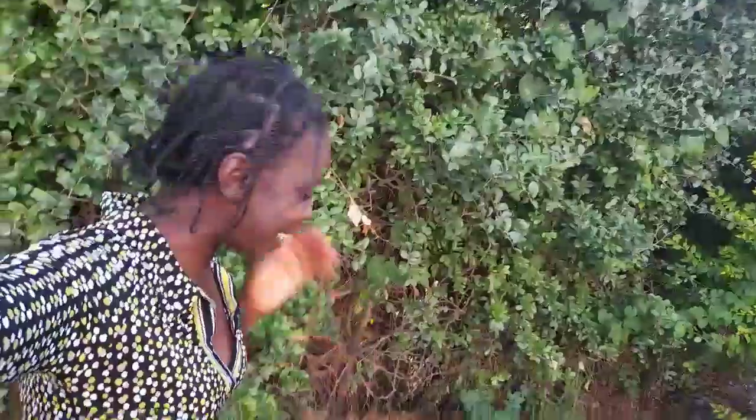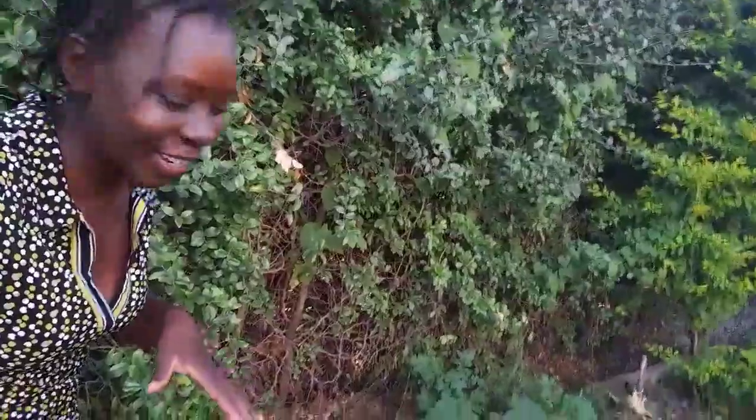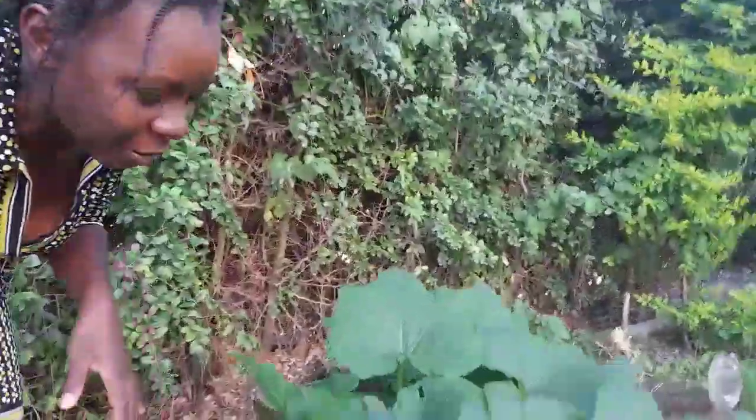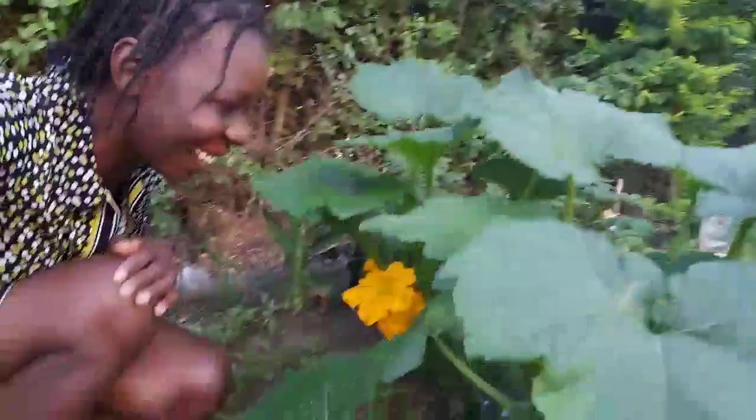Did you see the bee? It was right inside the flower, which means if there was a female flower open, it would get to the female flower and would have pollinated the flower. So the bee, I scared the bee away. Forgive me.